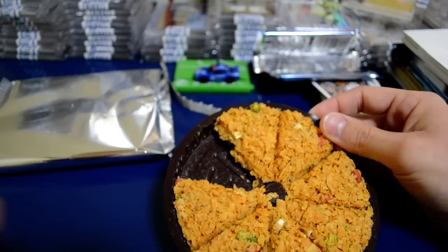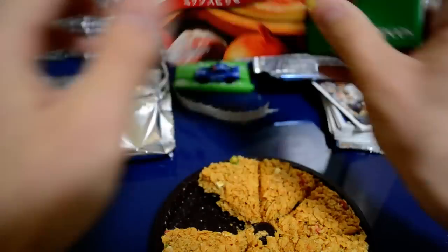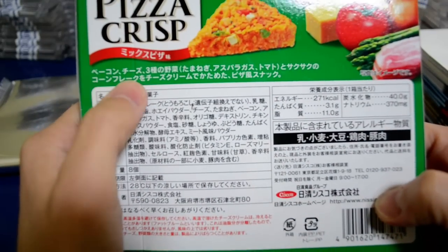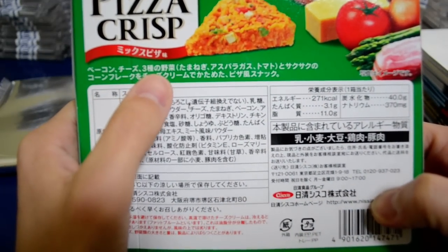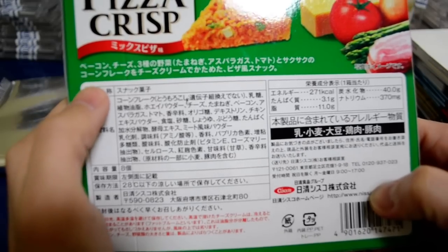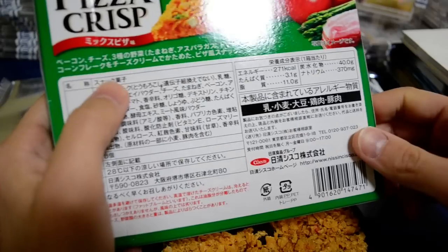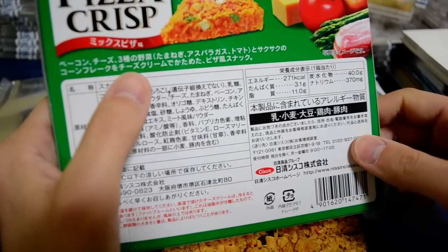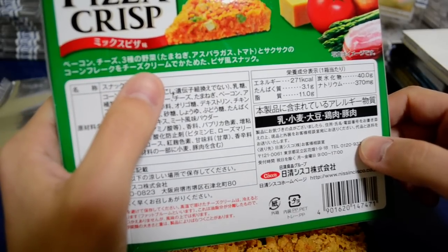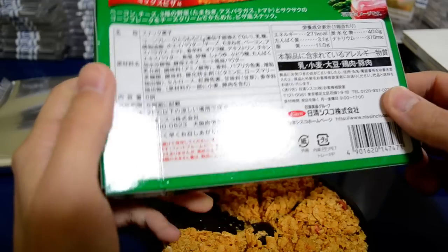Let me take a look at this real quick. What do you got on here? There we go. Bacon, cheese, three types of vegetables: onion, asparagus, and tomato. Cornflake? Oh, okay, that's cornflake. Cheese cream. I don't know what cheese cream is. Maybe something like cheese sauce. And a pizza-like snack.